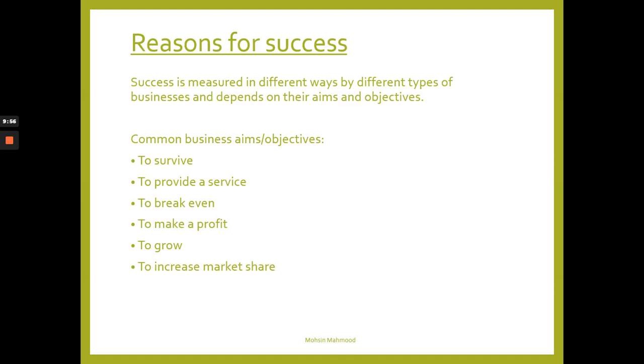Now, some businesses are out to provide a service. What that service is depends on the business. Some businesses want to eradicate poverty. Some businesses want to provide the best service or quality of service. It depends what the business is. Some businesses will be out there to break even. Again, after a business survives, it usually is out to break even, where it's neither making a profit nor a loss.